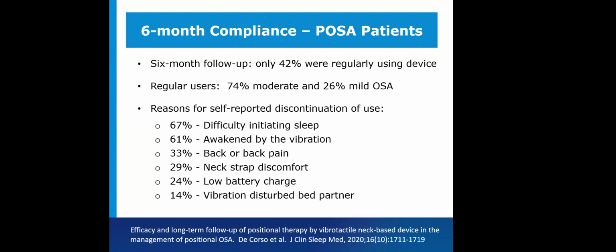So we've done some work on the internet, and a side sleeping pillow and a mattress topper cost about $200. But that is definitely a way for patients to dramatically reduce this complaint. Another third complained about the neck strap discomfort, and we've seen this multiple times.